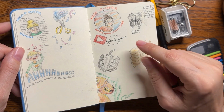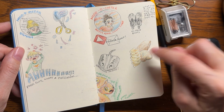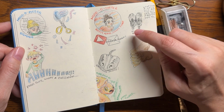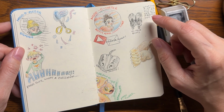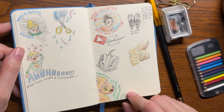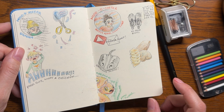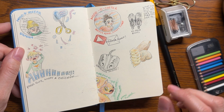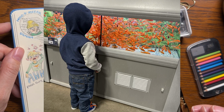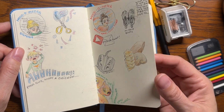The next day, I got my sticker swap in the mail. I drew little aspects of my day. This was the dinner that I made. I went for a walk in the morning. We went to the pet store for some food for our puppy. Well, she's not a puppy anymore, but she's still our little puppy. And I drew some of the fish that were there. My son loves watching the fish, so I had plenty of time to actually draw them.